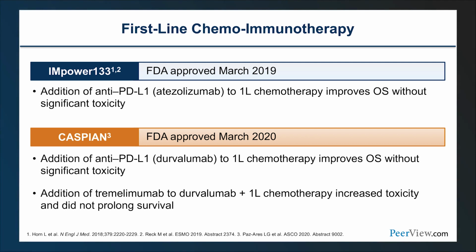certainly I think really establishing the use of IO in the front line and perhaps a backbone to use for future clinical trials as we build upon these results to really get better outcomes for our patients, as this is a modest improvement and further improvements are needed. And then we've also seen the data for Nivo plus chemo based on our ECOG-ACRIN study, EA5161, adding nivolumab to chemotherapy in a randomized phase 2 setting, also showing similar OS benefits as well as PFS benefits. So certainly first-line chemo IO is here to stay.